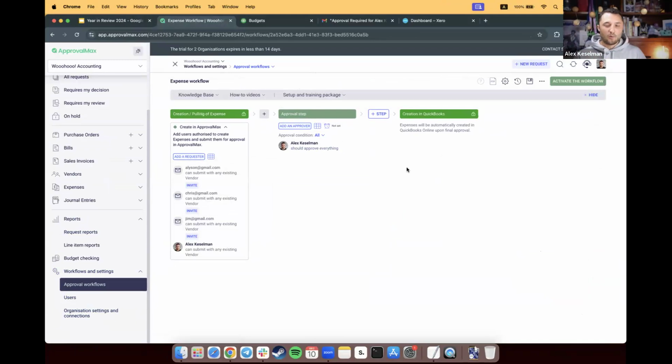And once it has been processed, the major difference here from the bill workflow would be that you can decide where these requests should be appearing in your Xero file. Should it be just as a bill approved, or should it be as a spend money transaction? That is something for you to decide.